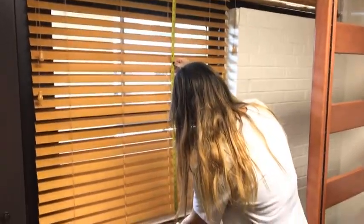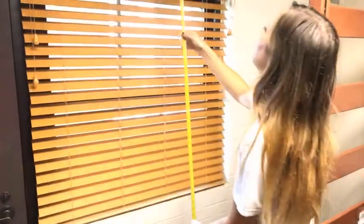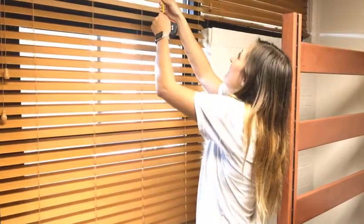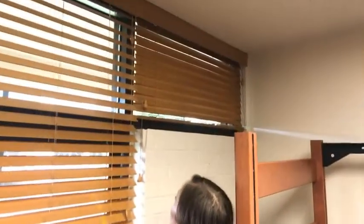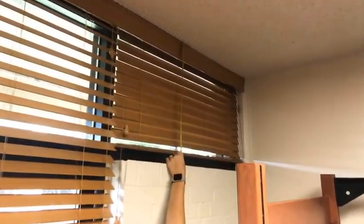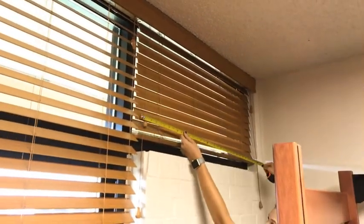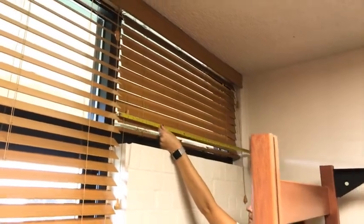You're getting to be pretty good at it. 62. By 62. Okay. So it has blinds on there, but if you wanted to put a curtain. There we go. And then there's that little window right there. And it's going to be 22 and a half by 41. Okay.